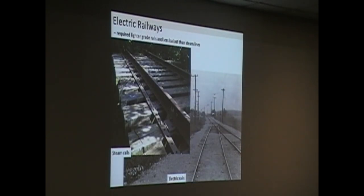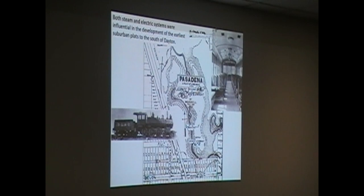The electric railways required lighter grade rails and less ballast, less infrastructure than the steam railroad lines. But both of these were influential in the development of the earliest suburban plats to the south of Dayton.